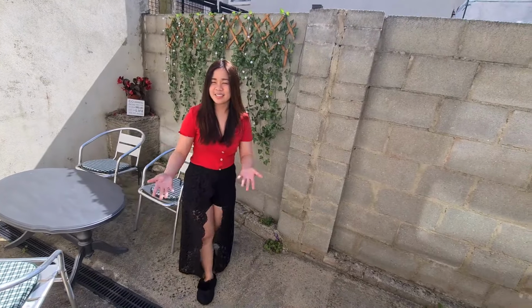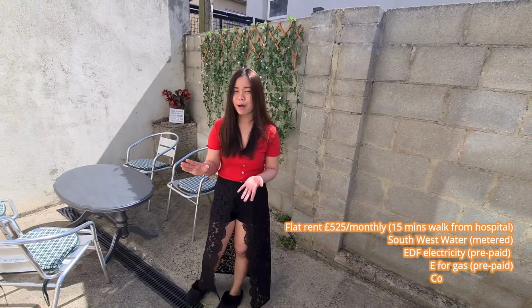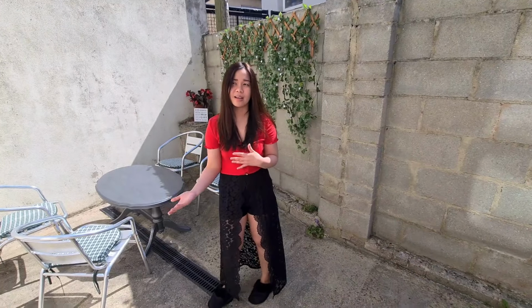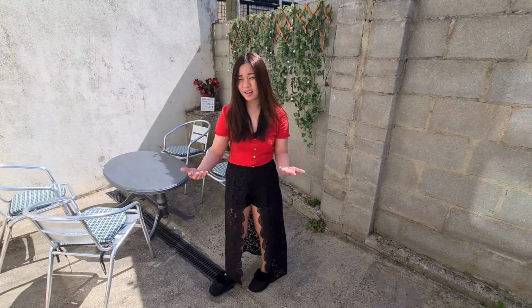So I guess that's it. Again, I think I haven't mentioned, the rent for this flat is 525 pounds. So 25 pounds cheaper, but I pay for the water and all. Council tax is still the same. Council tax band A as well. So hopefully I stay longer here in this flat because I really like it. It's just really near the hospital.